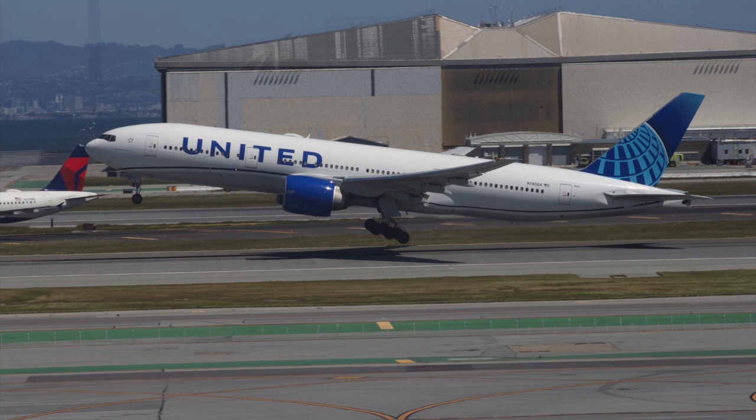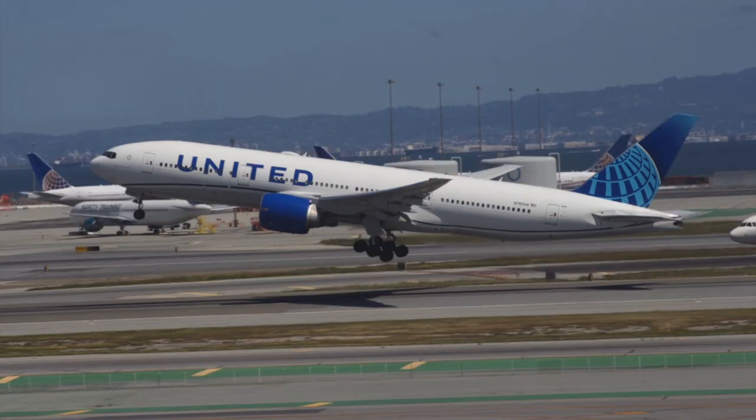Alright, we got more pictures to take a look at. Let's continue on with this United Airlines Boeing 777-200ER. Of course, this is the Tokyo Narita departure for that aircraft, so here are some departure shots I took. Overall, they look very nice.